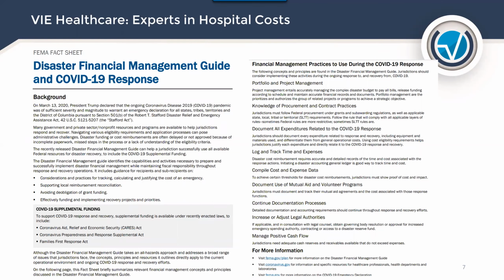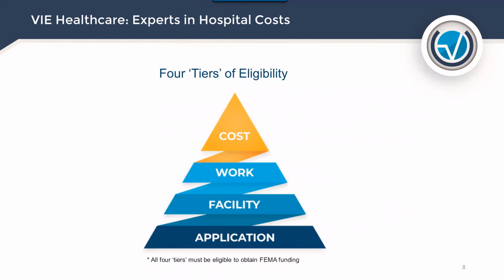So there are 4 tiers of eligibility. We're going to start with the bottom, which is application. So it's application, facility, work, cost. Again, I'm going to be going through a lot of those application parts quickly. Probably most of you have filed, or at least started, the application, but we're really going to talk about cost in more detail.